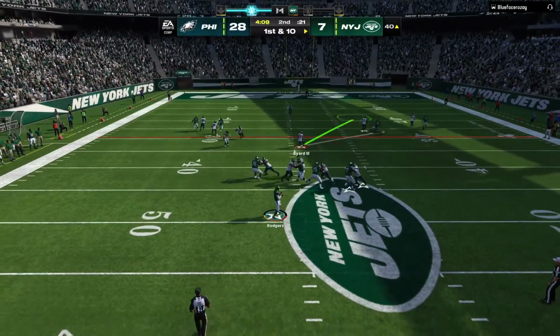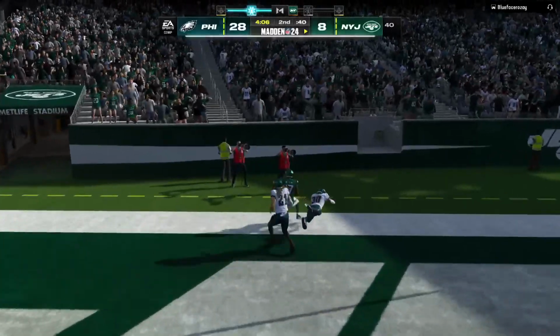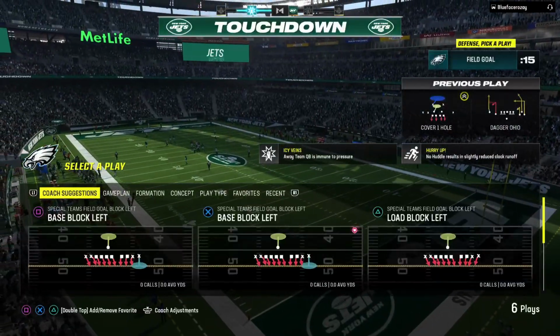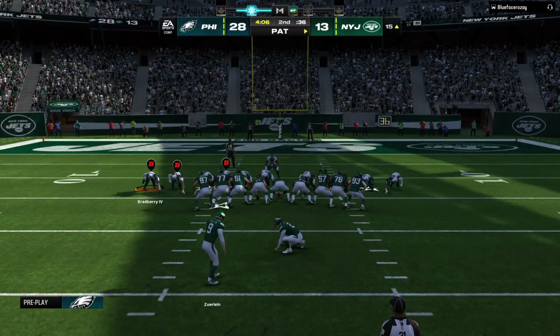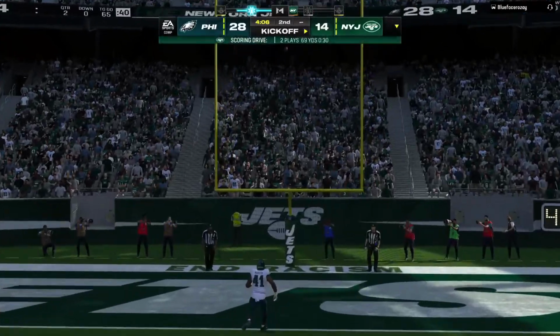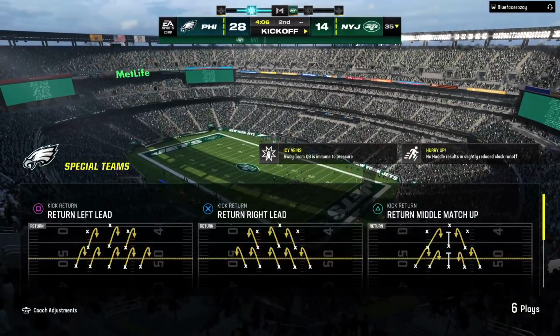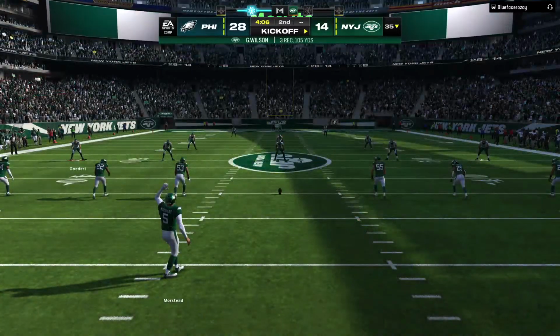On first down, Rodgers. He'll take a shot for the end zone. And this will be caught in the end zone. Touchdown, Jets. Garrett Wilson, his 2nd touchdown of the game, giving him 12 on the season. And the Jets get a bit closer. Zuerlein connects on the extra point, and that cuts the lead to 28-14.